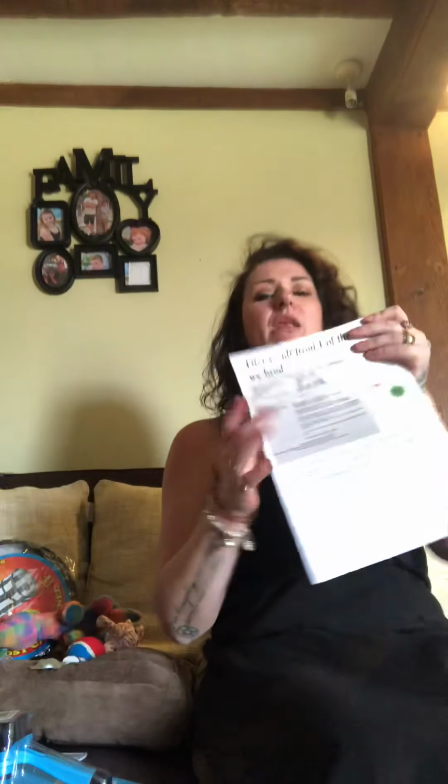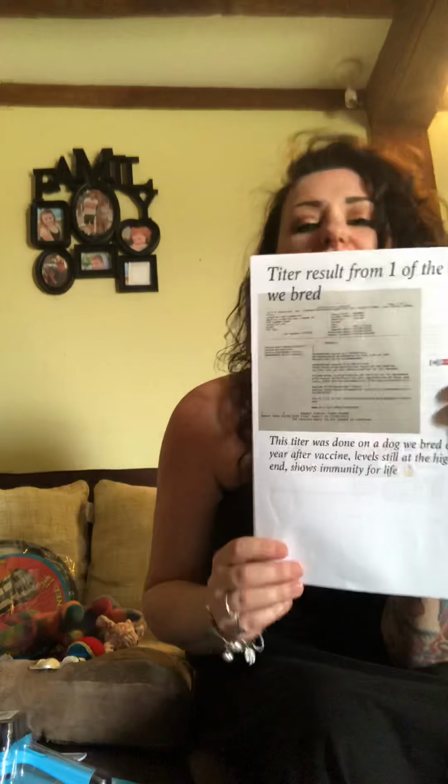Then back again, that was the vaccine insert. And then on the back page is just another titer test result for an older dog who only had a puppy vaccine. They had their titer at 20 weeks, they were immune. Then further on down the line, they decided to get another titer when they're an adult just to make sure they were immune, and they thankfully shared it with me so I can share it with you.